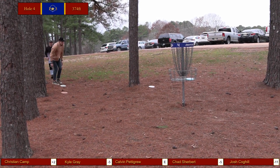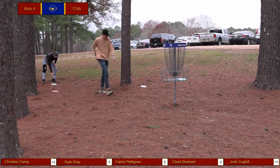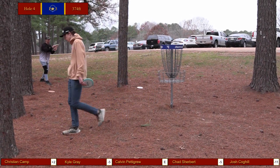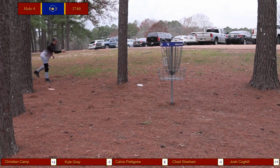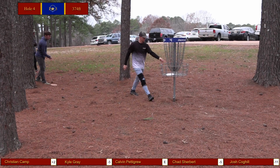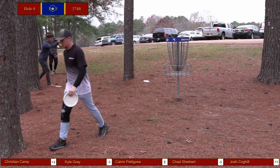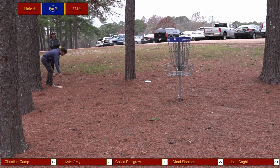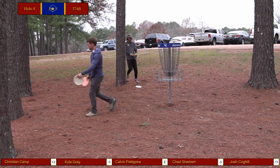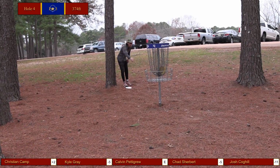Calvin cleaning up the 3. I'm used to my score on this hole. Josh also cleaning up the 3. Kyle, after his upshot that we missed, cleaning up the 3 as well. And I suspect Christian shall do the same, as he does.